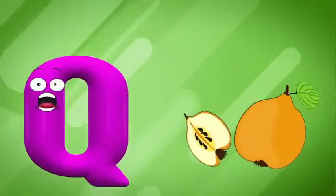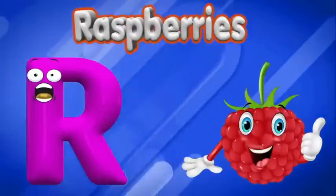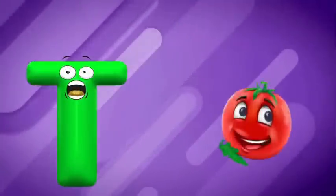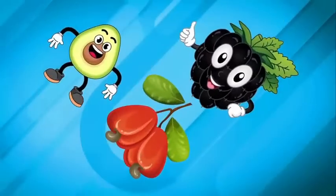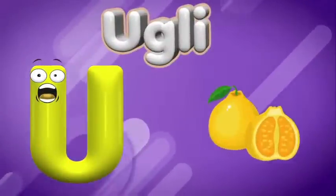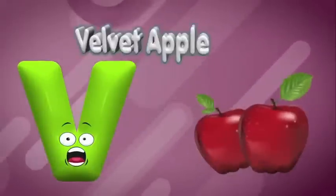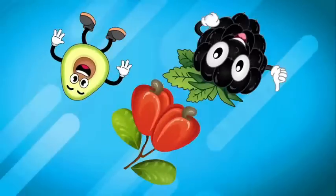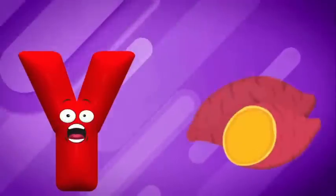Q is for quince. Q, q, quince. R is for raspberries. R, r, raspberries. S is for sapodilla. S, s, sapodilla. T is for tomato. T, t, tomato. U is for lovely. U, u, lovely. V is for velvet apple. The velvet apple. W is for wineberries. W, w, wineberries. X is Sandersonia caffra. X, x, Sandersonia caffra. Y is yam. Yam.